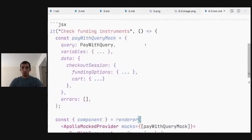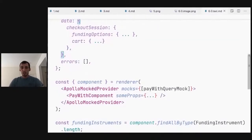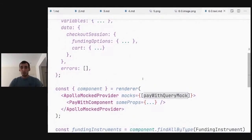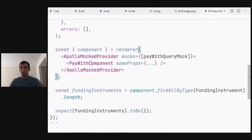Let me show you some code. This is a sample test. We have our query mock here. It has some variables and some mock data. And then we're going to render Apollo mock provider. We're going to pass mocks, in this case, just one mock. And then we're going to render our component with some props. And down below, we have our assertions where we find whether some component with this name exists and is being shown on the UI.